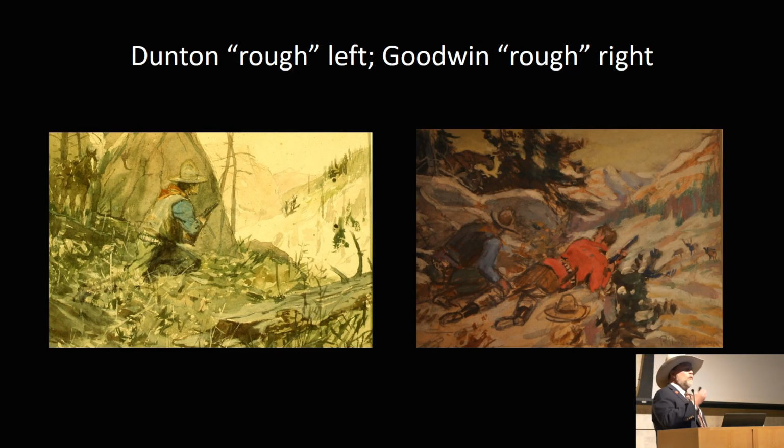And the standard way that these Western illustrators worked was to go out in the field and make a watercolor sketch, usually about this size, and they would send it in the mail to their publisher, who would either reject it or accept it. They might make some suggestions. Can you do this? Can you do that? So the roughs that you see, they call them roughs, would eventually turn into a finished painting.